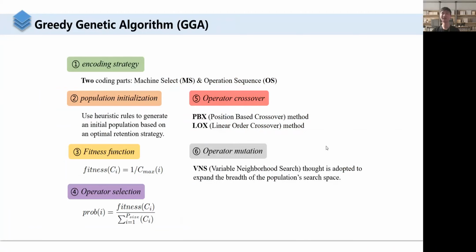Based on the WMTS model, a greedy genetic algorithm is proposed to solve it. In summary, the GGA has 6 features worth mentioning. First, we divide the problem into 2 subproblems and code them with chromosomes respectively, which are called machine select and operation sequence. Genes of these 2 coding paths are represented by integers. Second, we use heuristic rules to generate an initial population based on an optimal retention strategy, which can preferentially select equipment with a shorter operating time and ensure load balance among equipment.